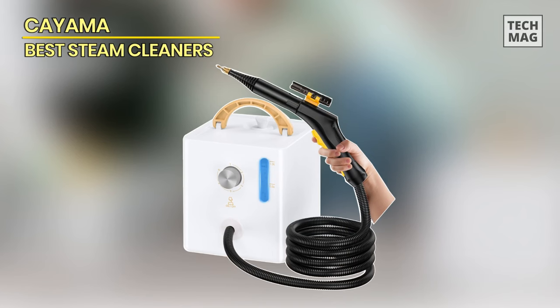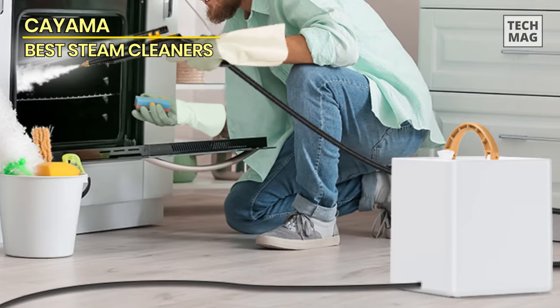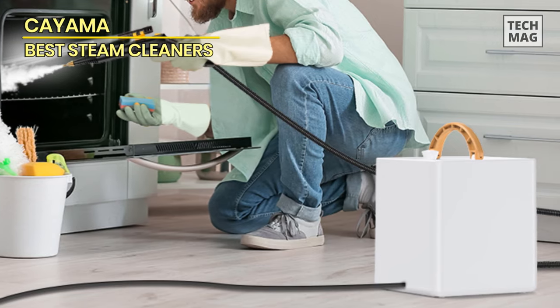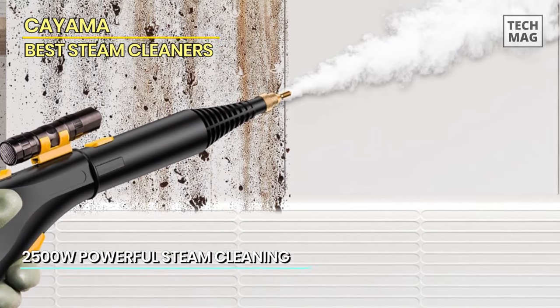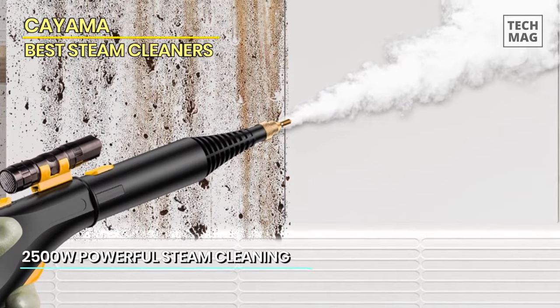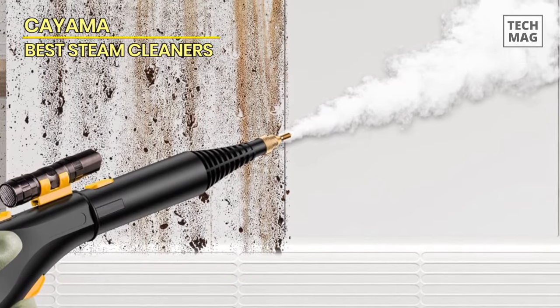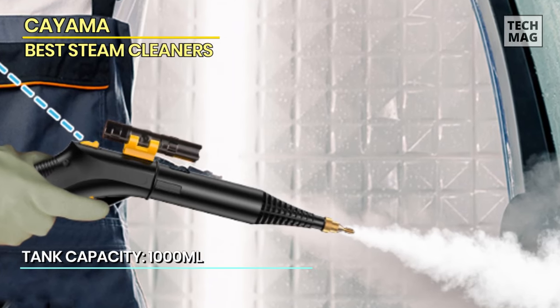CAYAMA. Finally, let's explore the world of the CAYAMA steam cleaner, a portable powerhouse that redefines steam cleaning ease and safety. Quick tip. Use gloves and double-check that the waterproof washer is properly put to avoid leaks. Now for its user-friendly brilliance. It includes a trigger control that allows for easy start and stop of the steam without the fuss of shutting off the gadget. But this isn't your average cleaner.